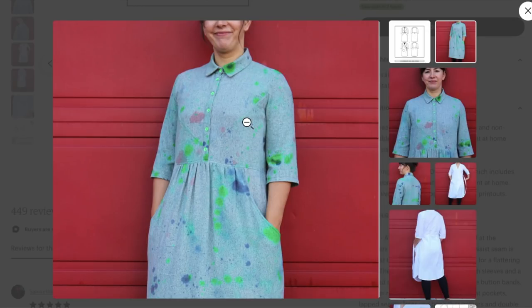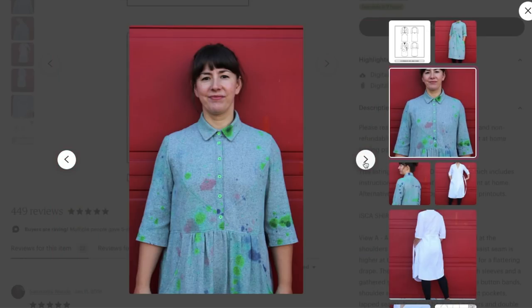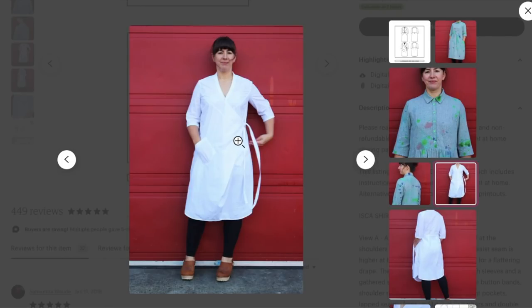But I think that might be there more for fit than necessarily design, but you could definitely add some really cool piping. You could obviously do some color blocking there and have a really fun, unique design. And same thing with those that are on the back right here. Beautiful set-in sleeve. Obviously, this is very well made and it fits her really well. I'm happy to see all of that.